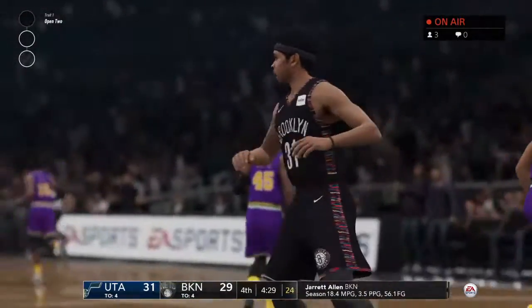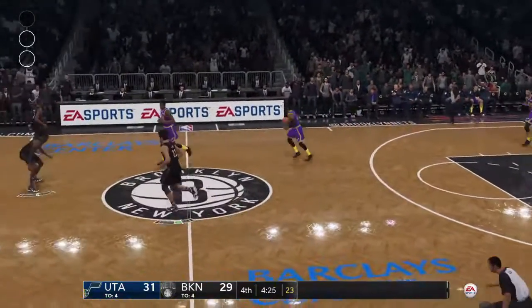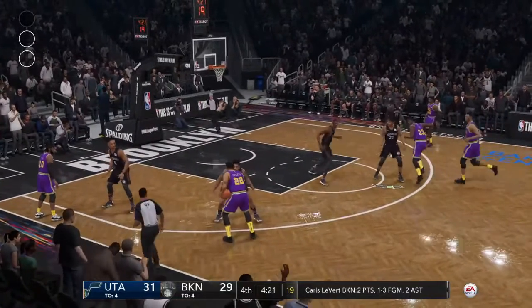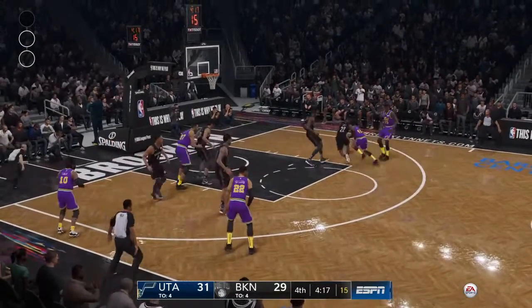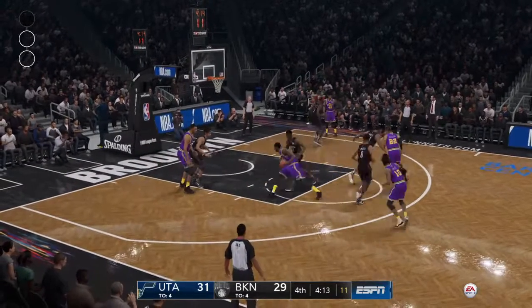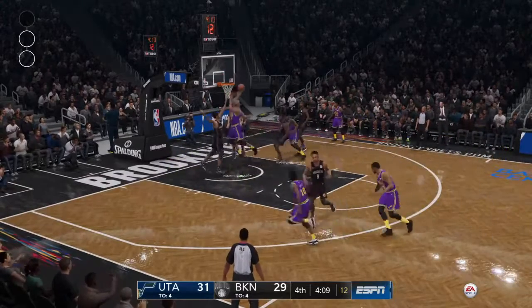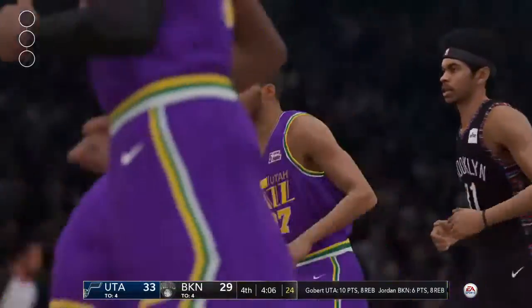Whoa! What a finish! He climbed the ladder on that one. Well, the question is, how big is the ladder? He's still climbing. Mitchell with the basketball. 2-point advantage. Down the lane. Shot won't fall. Rudy Gobert. He's now 5 for 6.